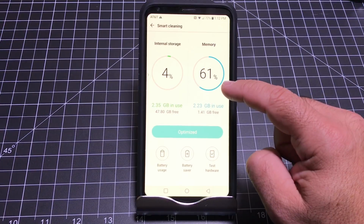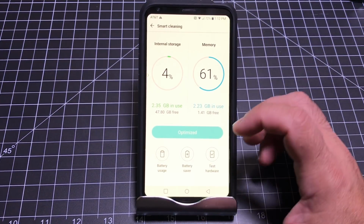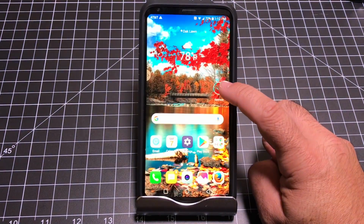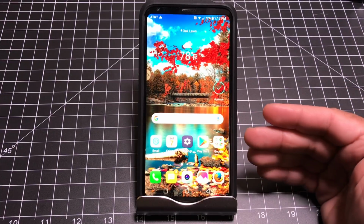This optimization is going to go through looking at your storage, looking at your memory. You can really look at various things to just get things to speed up. But this shortcut right here, when you tap it, if your phone is going slow, it will clear out your memory and make things snappy again.